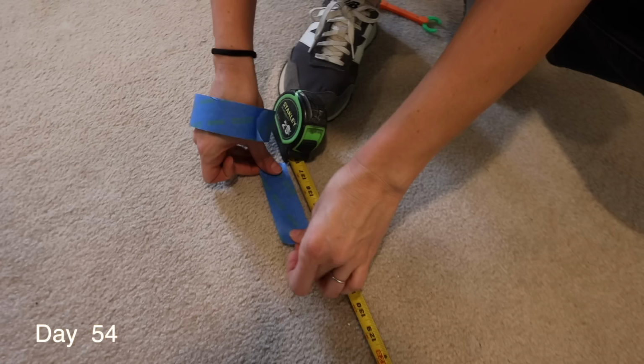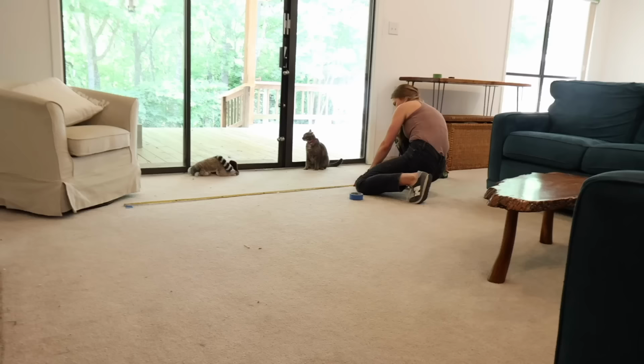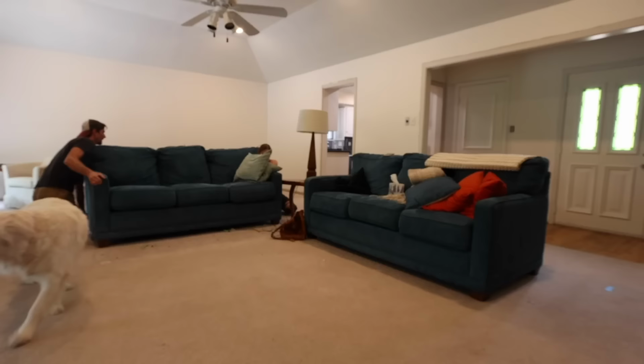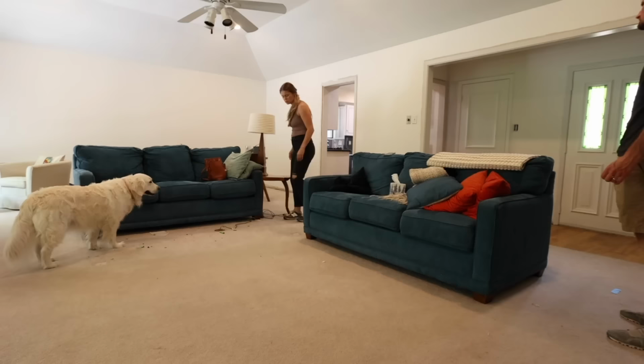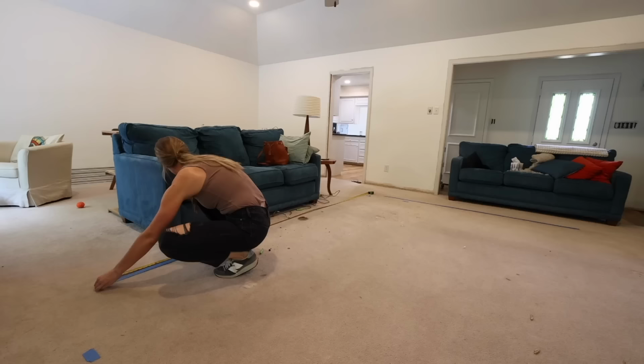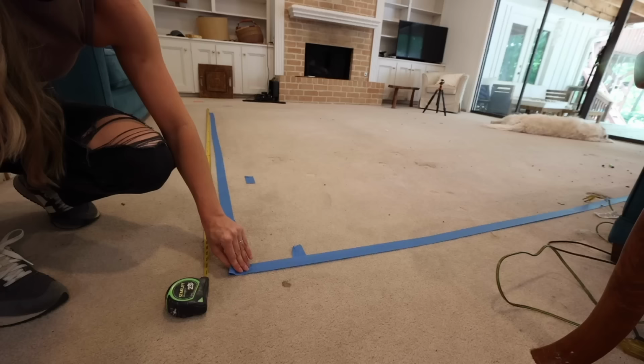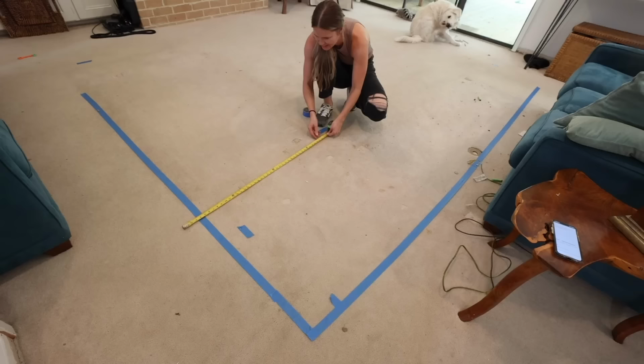Once Jestine and I had landed on all of the major design elements, it was time to come back and actually measure for rugs and furniture so we could get those ordered. Got some helpers. Thank you. When trying to figure out sizing for furniture and rugs, I have found it extremely helpful to tape out the exact dimensions of the furniture and rugs that you're looking at to give a really accurate idea of how the pieces will fit in the space.